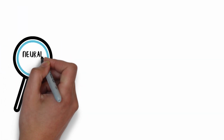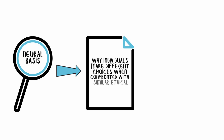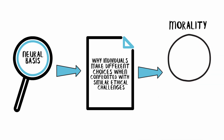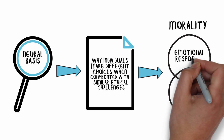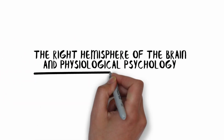Exploring the neural basis of personal moral dilemmas offers insights into why individuals make different choices when confronted with similar ethical challenges. It underscores that morality is not solely a product of rational thinking but is deeply intertwined with our emotional and physiological responses. The right hemisphere of the brain and physiological psychology.